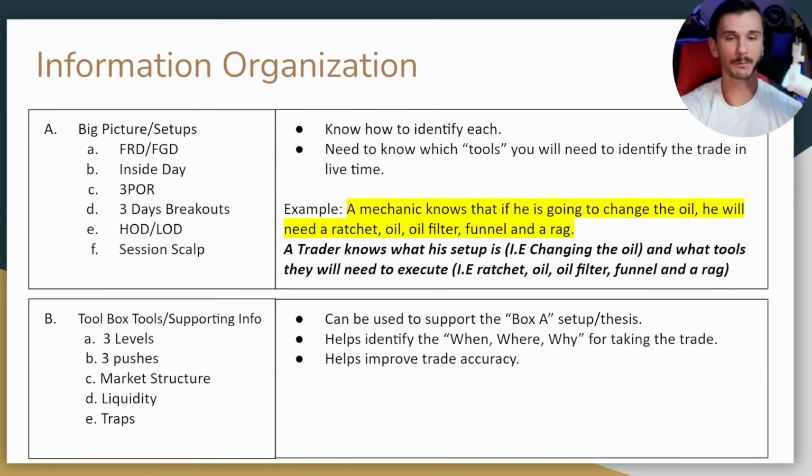This is probably the most important slide you'll ever see on any of my videos ever, from now until the end of time, okay? The way that I organize this information, the way that you study, the way that you learn the information in trading is so unbelievably important, and it's very overlooked. Big picture setups. I've got box A and box B.